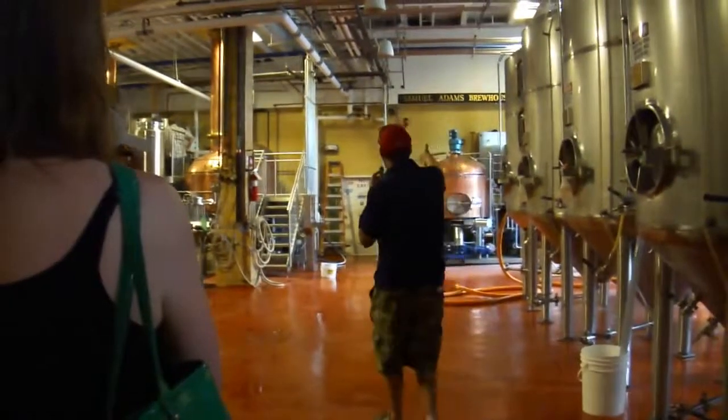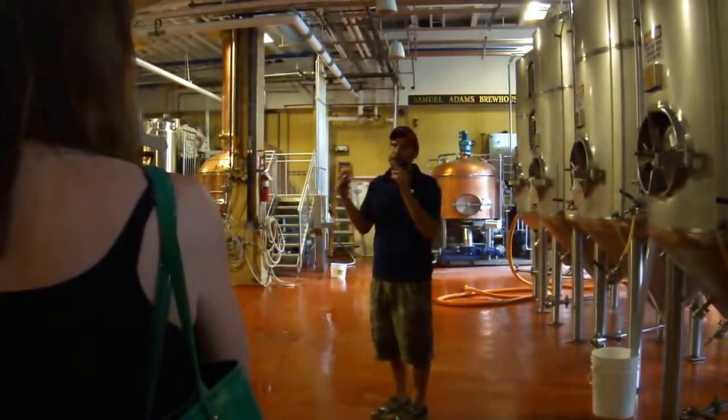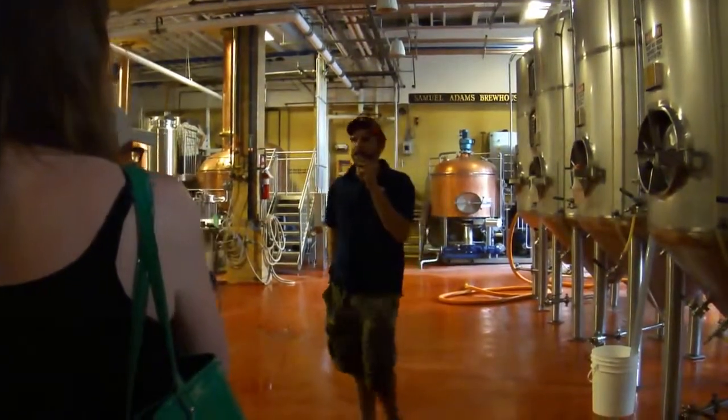So anyways, that wort that you remove from the mash, that liquid, the precursor to beer, what we have to do now when we make Boston Lager is boil that liquid up for about 90 minutes, and we use a brew kettle to do that.